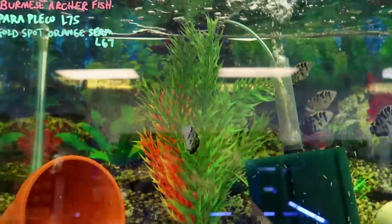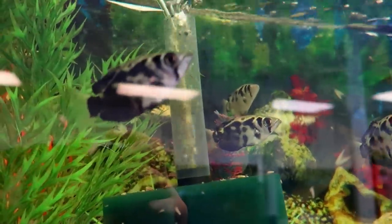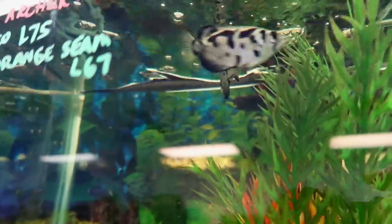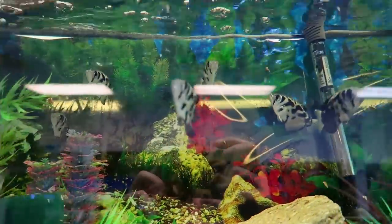Got a bunch of cool stuff in here. Got the clouded archers. Look at these guys. That's the first time I've ever seen these in person as well. I mean, we've all seen them on Aquarium Co-Op, but this is the first time I've ever seen the clouded archers in person. This is a very cool fish. A fish I would not mind to have just because they're so neat.